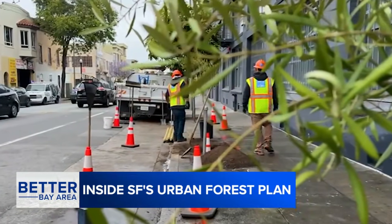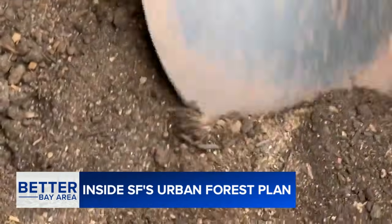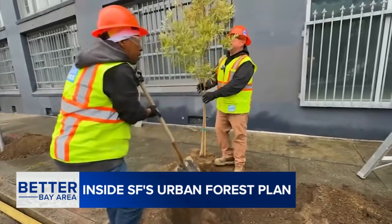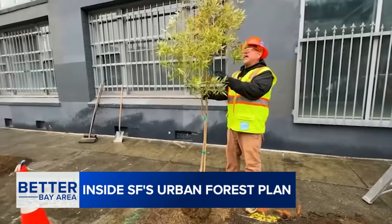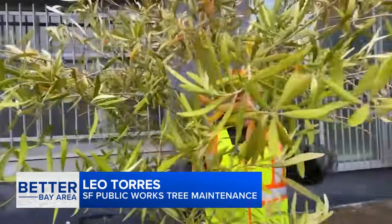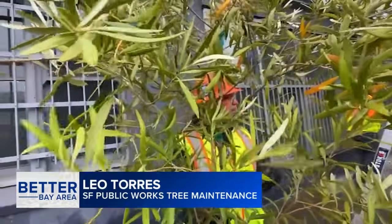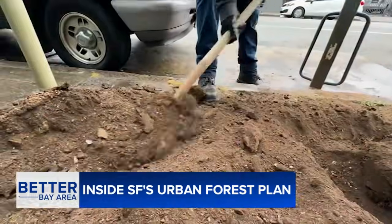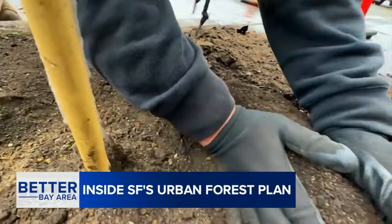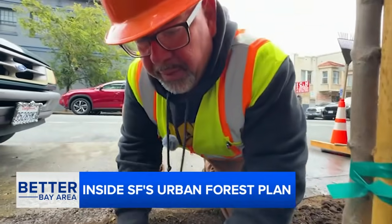Not so fast. It takes more than just digging a hole and sticking the tree in the ground. First, you know what they say about location, location, location. We want the more bare side to go towards the sidewalk because we want the tree to grow out. We don't want it to grow into the sidewalk because then it protrudes into people as pedestrians walk by. And once we water the tree, since it's so young, this will keep the water in the berm here.